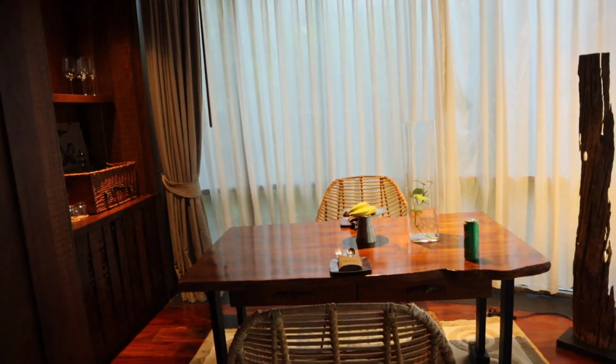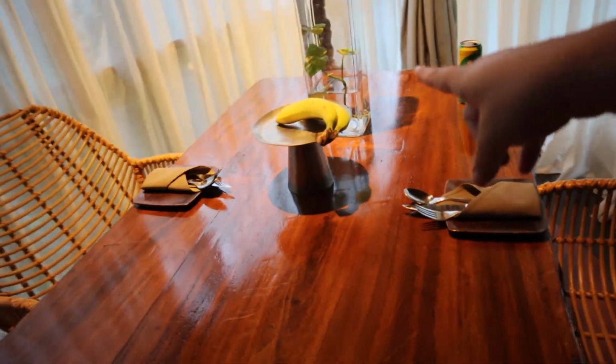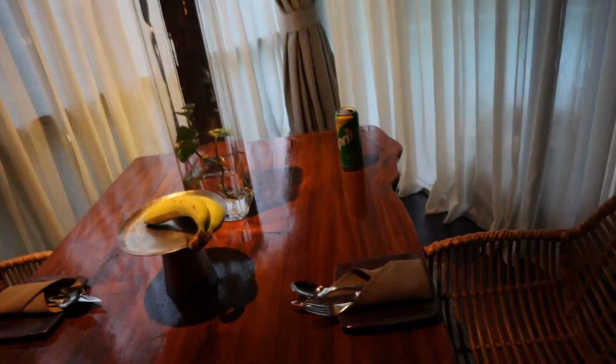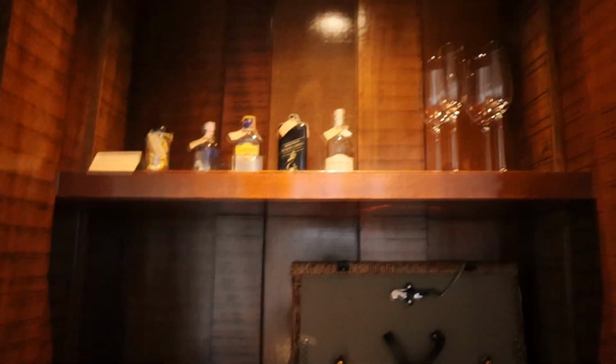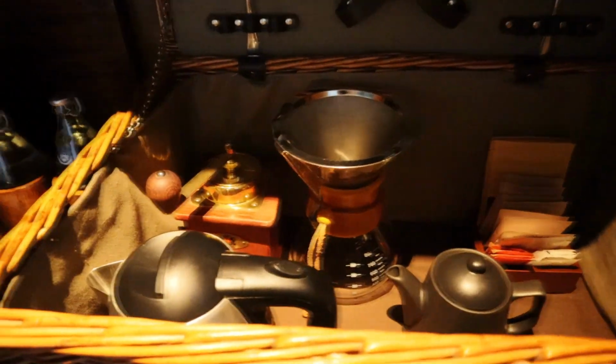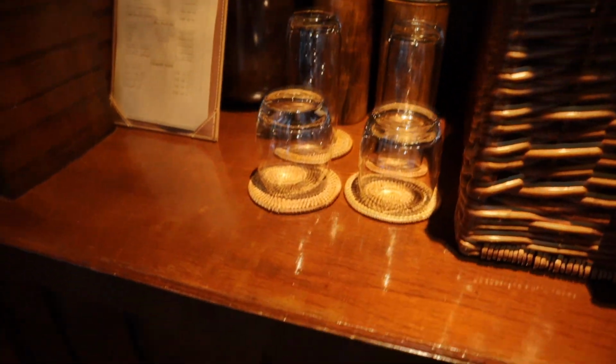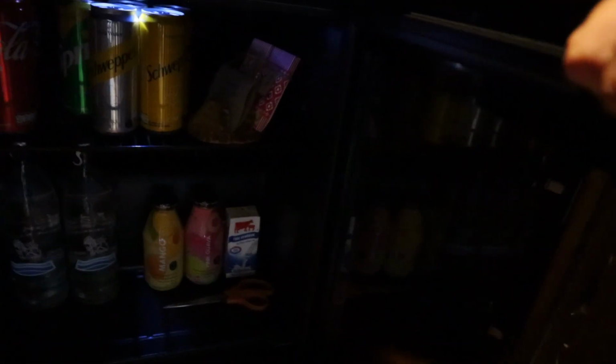We'll talk about this section in a second, but over here is our dining room area, desk work area if you want to work on vacation. Check this out. Bananas are included. Lewis had one. I drank a Sprite because why not? But over here we have a collection of all the things. As you guys know, we don't drink, but alcohol is not included. However, everything in this compartment is. So you have a little coffee thing if that's your vibe. We have all the water you care to drink, and everything in here is included except the chocolate. So we're not paying 200 baht for chocolate, but that's what the price is.